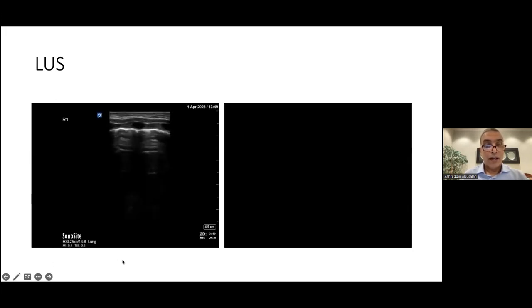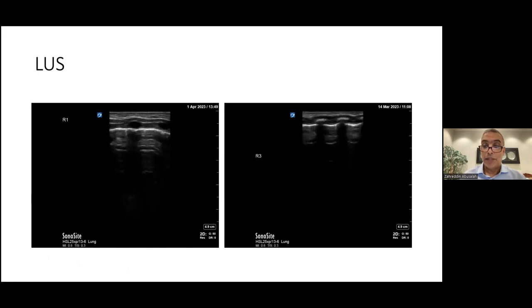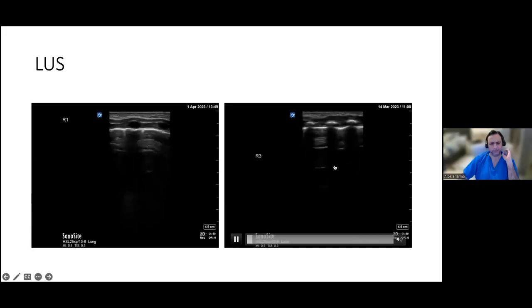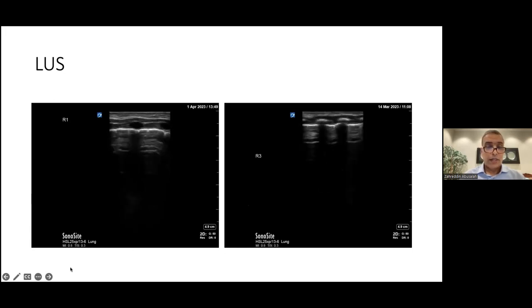So this is R1, which is showing nice pleural sliding with some comet tails and A profile. And honestly, especially on the right side, I was hoping that I would put the probe and see very typical signs of consolidation or a shred sign where I would be relieved. But this is R3. I think I missed R2. R3 again shows pretty much similar findings to R1 and R2. I'm just going to move on to the next.